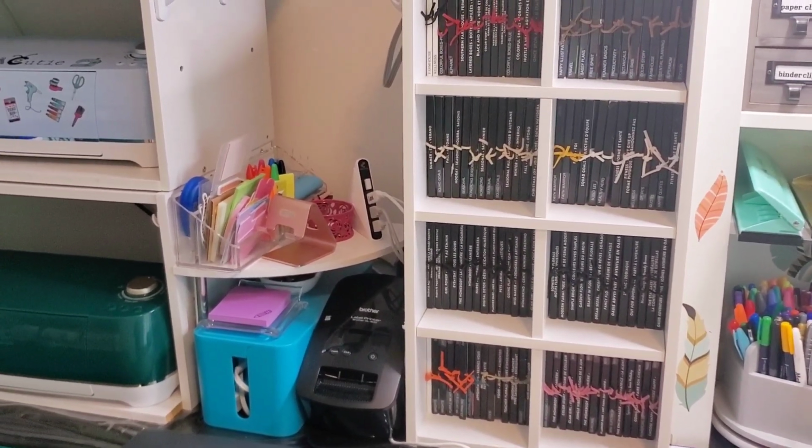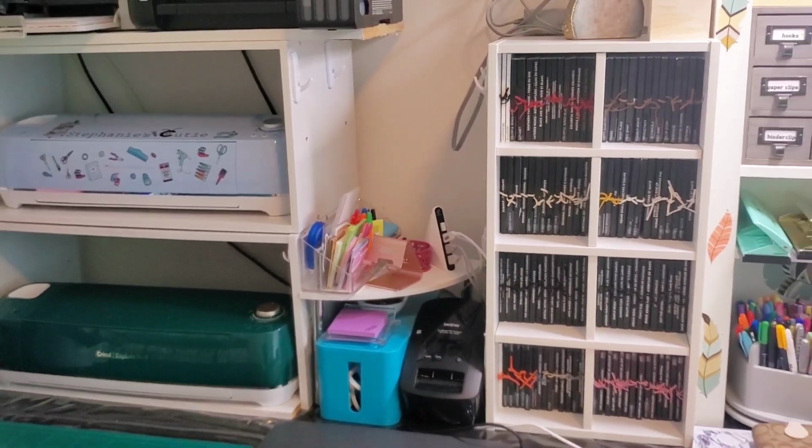So here is all of the items I use when I am doing sort of my business and working with my Cricut machine, stuff like that. So this, I'll just kind of move out and show you.